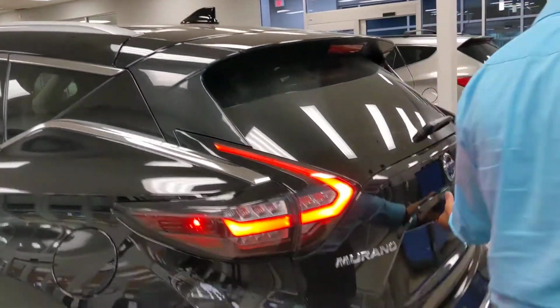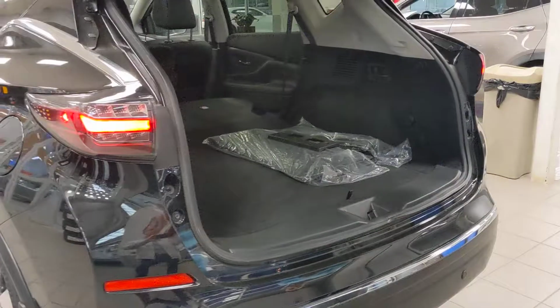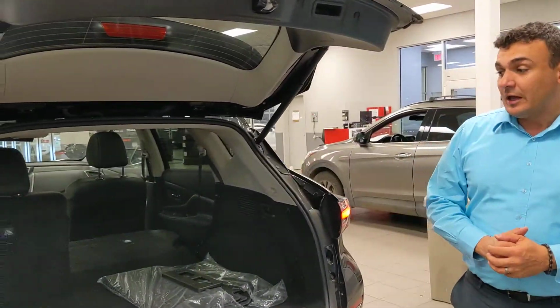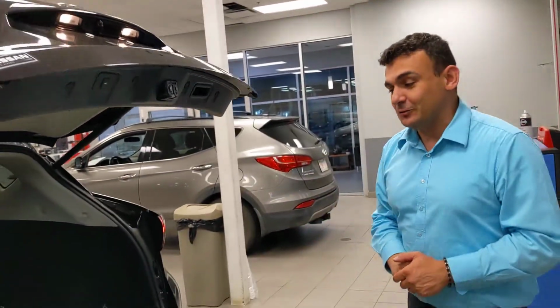And finally, a quick look into the back at your power liftgate, of course, on the SL. It makes loading and unloading your groceries and cargo nice and easy for you. And as you can see, with the seats folded down, there is plenty of room, even with them up. Whatever you need to carry, golf clubs, hockey bags, whatever you're into.